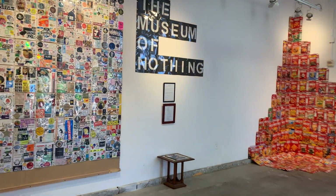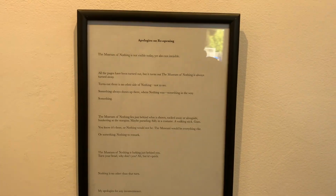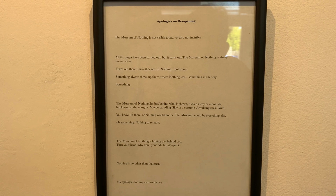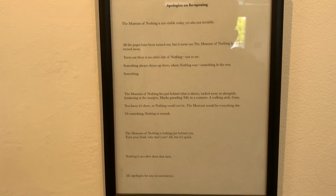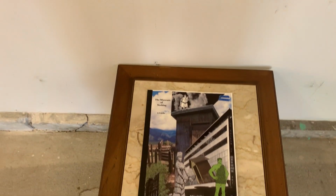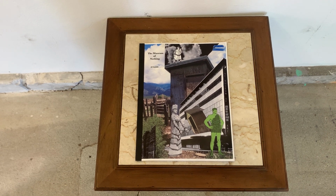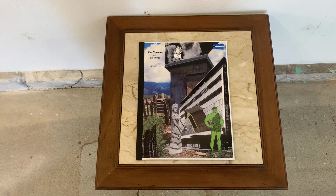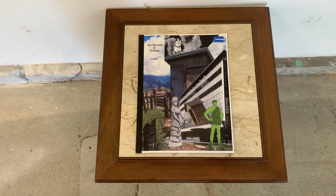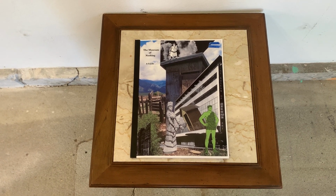As I said, on Friday of this week, we will be doing the reopening, and I created this little text to discuss what it is to find much more nothing on the other side of nothing. Down here you can see the gift shop catalog or guide to the museum that I created. This is just in prototype version so far, but it combines the motif of images of the Smithsonian plus outhouses.